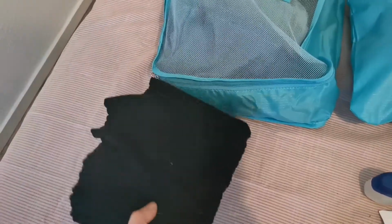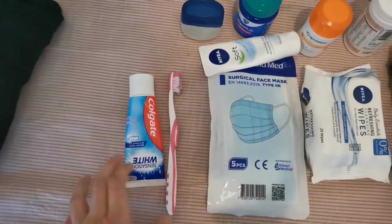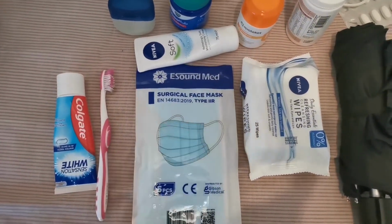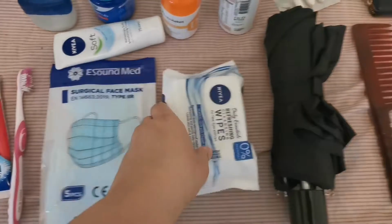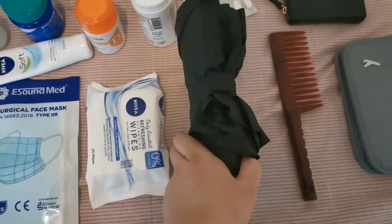So this is a sweater which I will keep in a backpack, and then start with the accessories. So this is my toothbrush and then toothpaste. Then I will be packing this mask because I will have to travel in a COVID situation. These wet wipes, this is from Nivea, and an umbrella because it could rain anytime here in Sweden. So I have this umbrella with me, my comb.